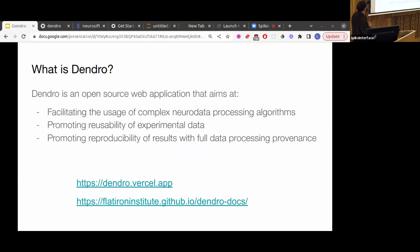Right, so DENDRO is an open source web application that aims mainly at three things. First, facilitating the usage of complex neurodata processing algorithms by everyone. And what I mean by complex neurodata processing algorithms is literally everything. For the electrophysiology people here, it's like spike sorting, motion correction, automatic quality control, and, yeah, what else you can think of. It aims through that to promote reusability of experimental data and also to promote reproducibility of results, providing full data processing provenance. We already have a beta version of it that has been online for a couple of months now.